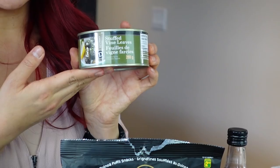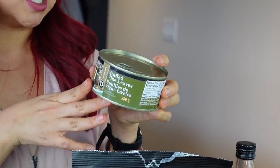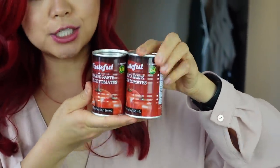Next, we're gonna get into a little bit more of the canned goods. Stuffed vine leaves. I bought this before at the dollar store. They're pretty good. I remember eating these a lot in Greece. They're not as good as the stuff I ate in Greece, but you know what? This is pretty good. Two little cans of tomato paste, two for $1. Uh-huh, tomato paste.